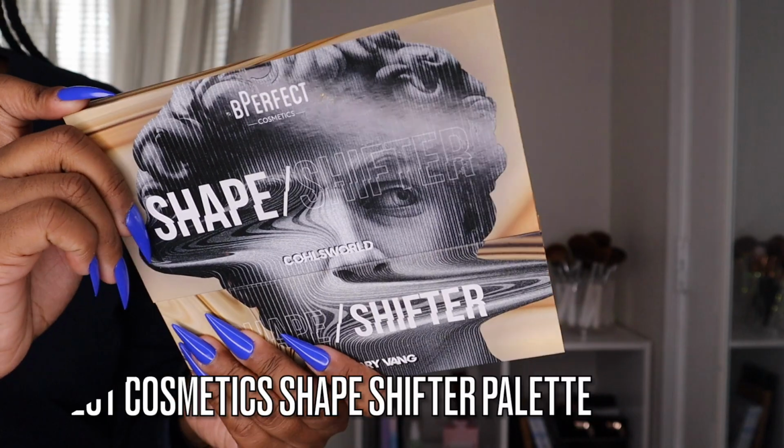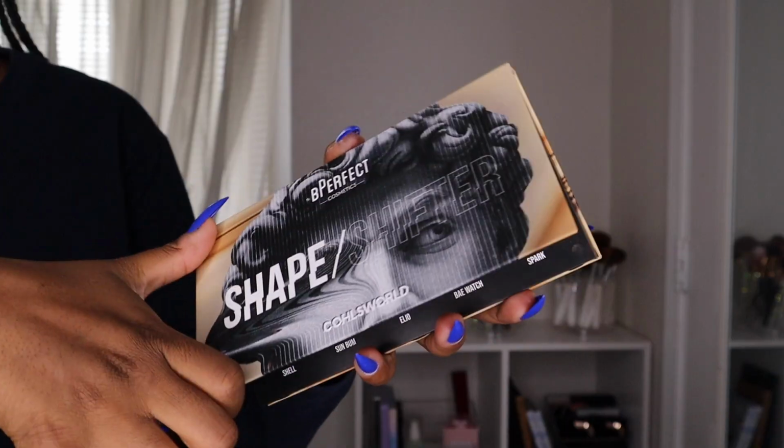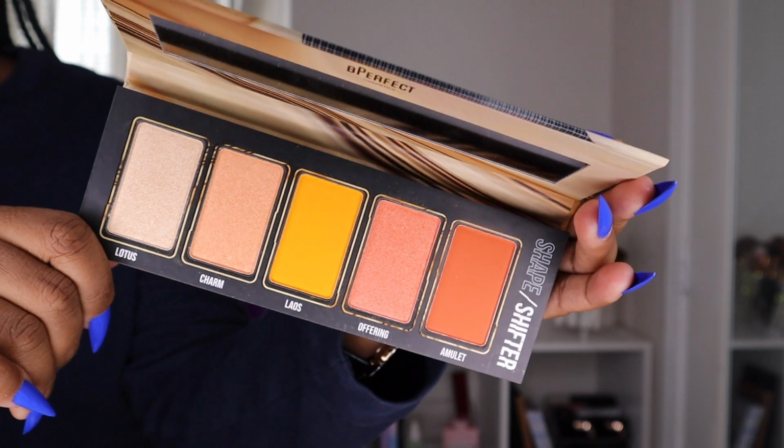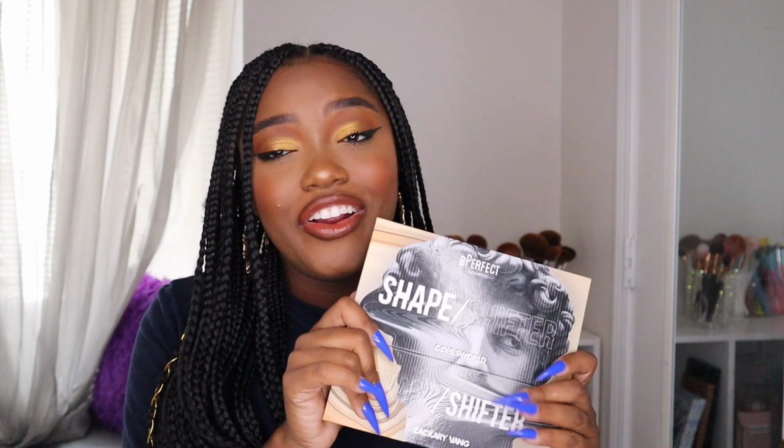But before we do, I have a face palette that I wanna talk about. I just recently got this. This is from Be Perfect Cosmetics. This is the Shapeshifter, Kohl's World, and Zachary Vang palette. I just got this not too long ago, and I really wanted to talk about it in today's video because it is a very interesting product. I think it's super, super interesting, and it has contour and blush and highlighter in it, so it just fits very, very well in this portion of the video.